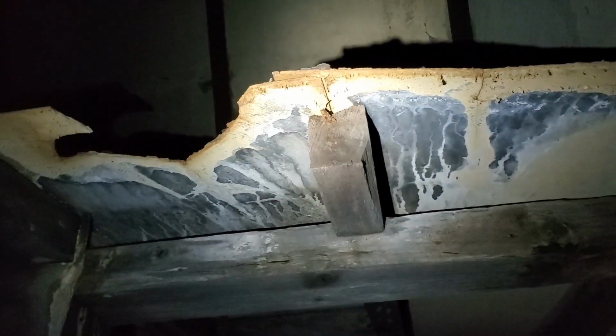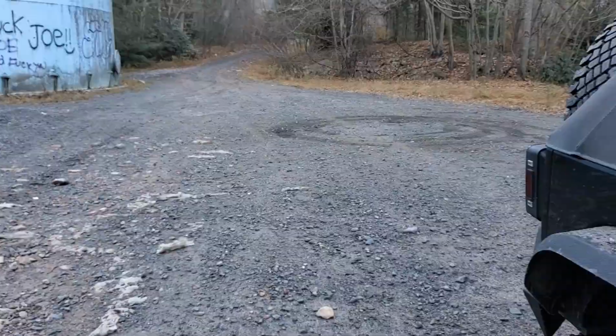But this is all asbestos paneling. It has a roof here. Yeah, see, that's all asbestos. So let's get out of here. So that would have been the valve rooms.